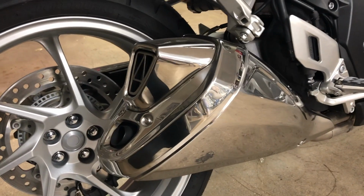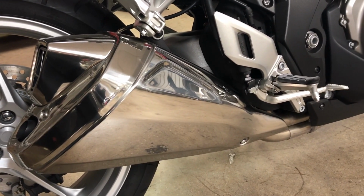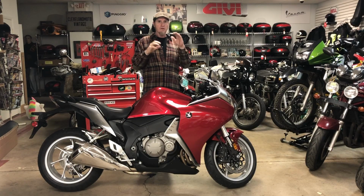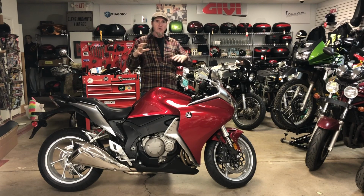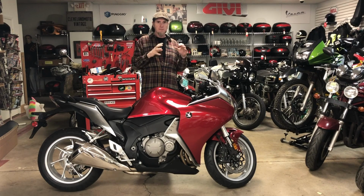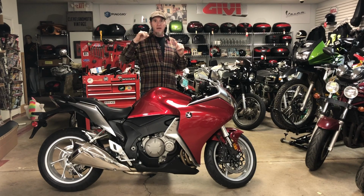It has a power valve built into the exhaust so that under 4,000 RPM, the valve is closed. So when you're in first gear and second gear, under 4,000 RPM, the valve stays closed and keeps you with that nice torque. You get a nice back pressure, you keep the torque in the motor, that's cool. And then at 4,000 RPM, it opens up. And that unleashes the beast, so to speak.